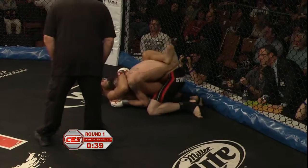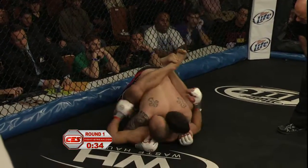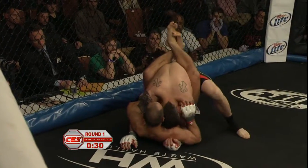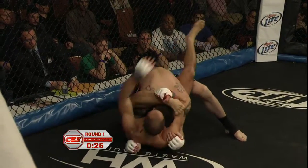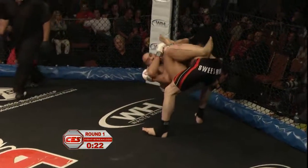Lang continues to work those elbows. He does, and they're really good short elbows. Sweetbread's really not improving his position, but you can see Lang with his ankles closed. That's a closed guard. That means that it's going to be harder for Dennis to pass. Now he's going to rubber guard, Lang is, by bringing that leg up over.